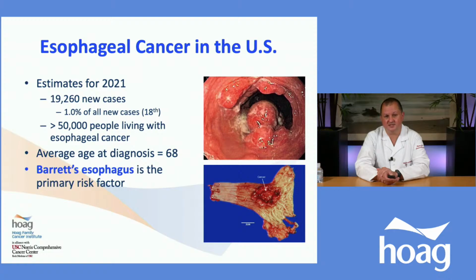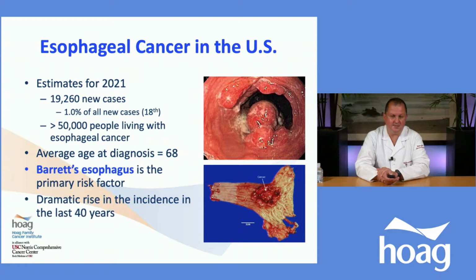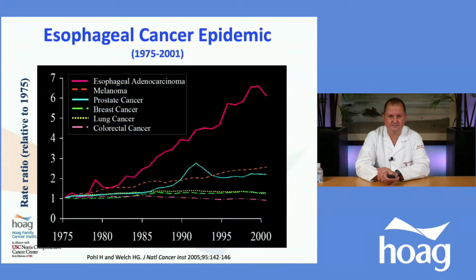And Barrett's esophagus is the primary risk factor for esophageal adenocarcinoma. As I'm about to show you, there's been a dramatic rise in the incidence over the past several decades. Now, I will show you this graph here, and you can see that it's dated to 2001, but things have remained pretty constant compared to this graph.